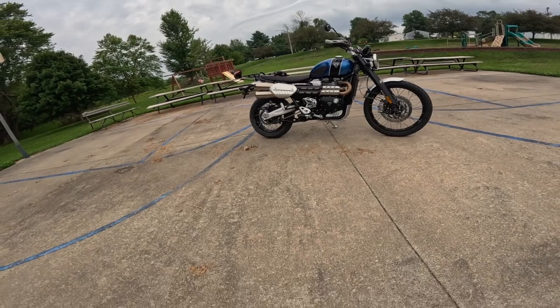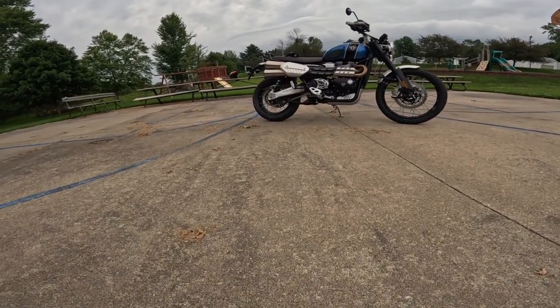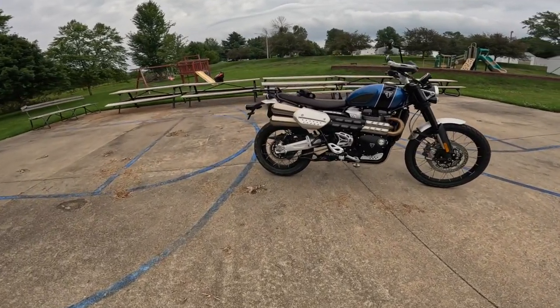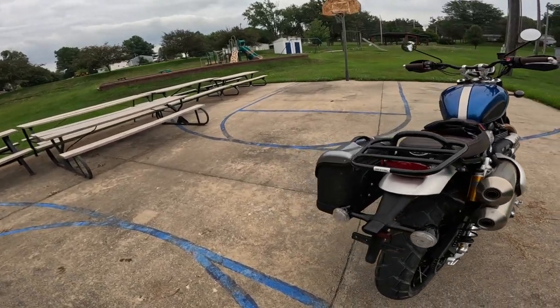Wheelbase, 60.2 inches. If I said anything different earlier, this is the correct number. That's 1530 millimeters. Seat height, 33.1 inches. That's 840 millimeters. That's about equal to my Himalayan. I raised my Himalayan seat.